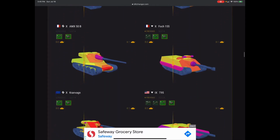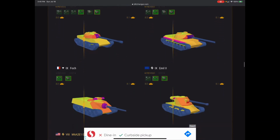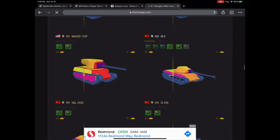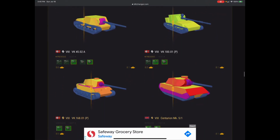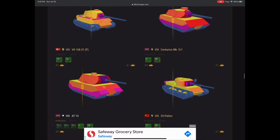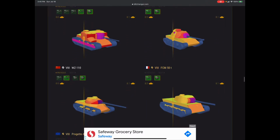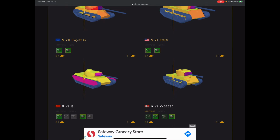All right, let's go down here to the tanks that matter. One thing that was of interest is the giant, massive, and disgustingly huge Vk45.03. It got a buff of 5 on the front armor. As you can tell, there is literally no difference whatsoever. 5 millimeters, no one cares. Made no difference. So for those of you who are more excited, let's take a look at the T23E3.